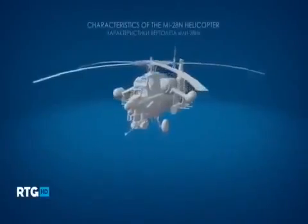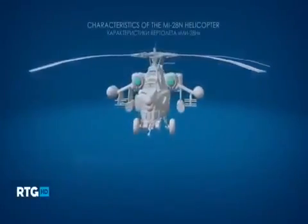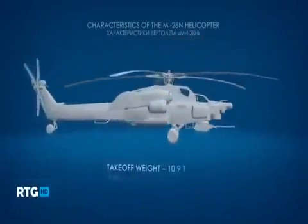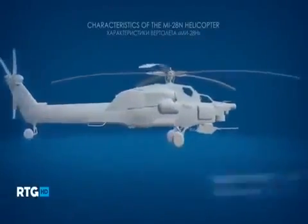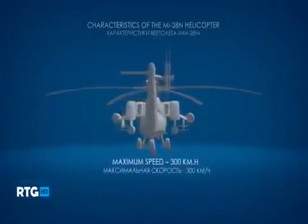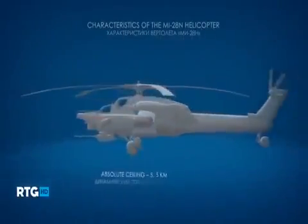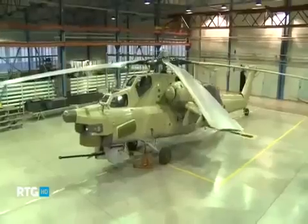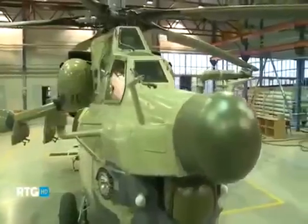Characteristics of the Mi-28N attack helicopter. 2 engines with a capacity of 2,200 horsepower each. Normal takeoff mass 11 tons. Maximum speed 300 kilometers per hour. Dynamic ceiling 5.5 kilometers. Flight range 400 feet. Of Russian constructors is the Night Hunter.